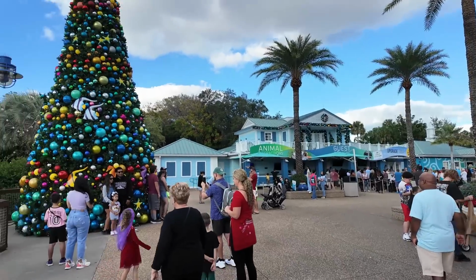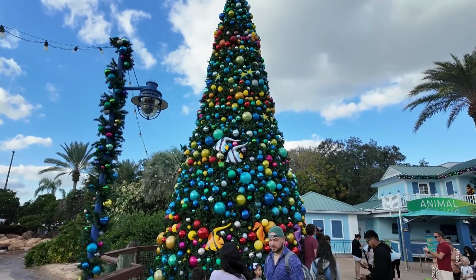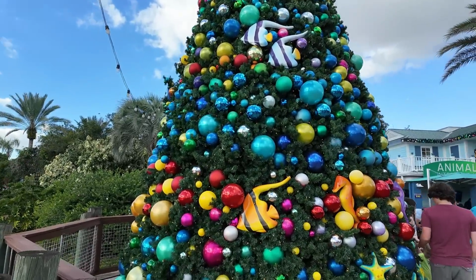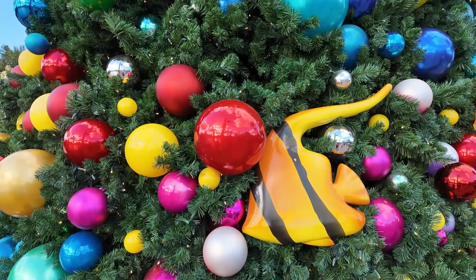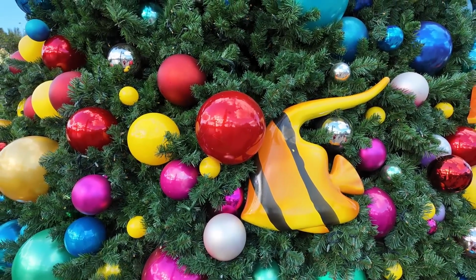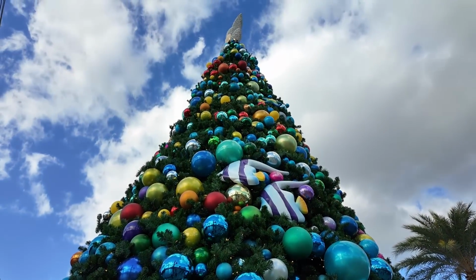And look at this colorful Christmas tree here. There's some fish ornaments, and I believe it was making noise. There was like a twinkling. Oh, there he goes. You hear it? You hear the tree? Oh, there we go. Yeah, the tree makes weird noises.